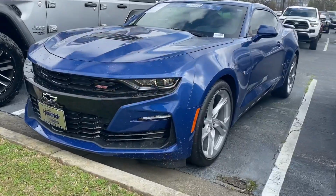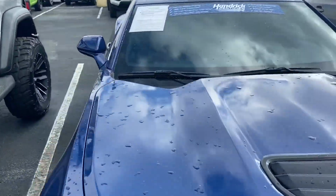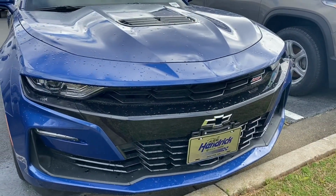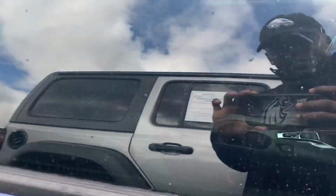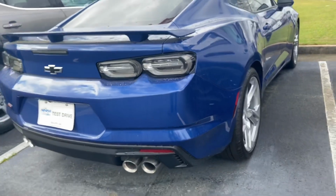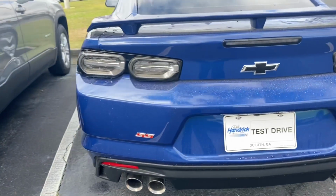All right, I'm at another dealership. As y'all know, I have the older model. I don't have the new one. I think this is, what, 2019 because of that black bar, which I hate. But this is 2019. Okay, it's a manual. I don't know if y'all can see it. Yeah, the pollen is terrible. Anyway, this is a manual. 1SS. Kind of clean, though.